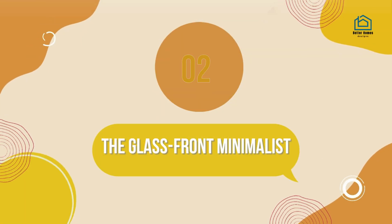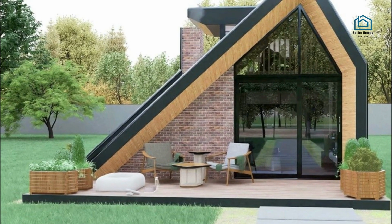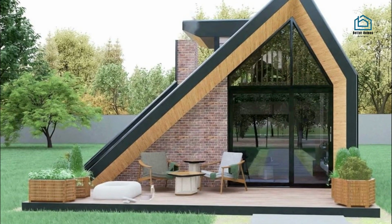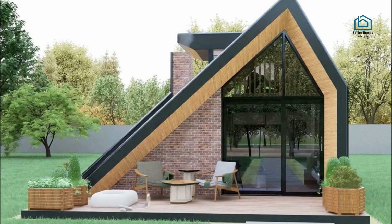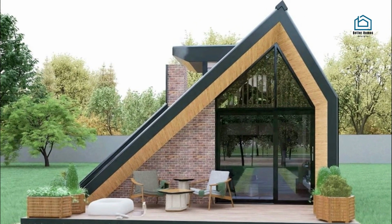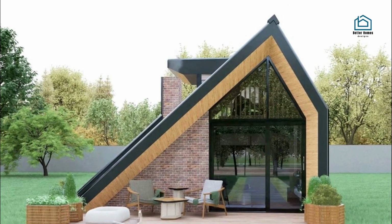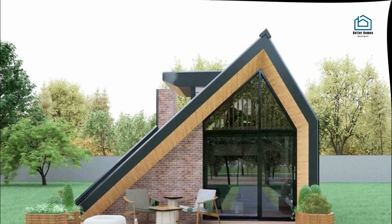2. The glass front minimalist. A stunning example of how to make a small footprint feel massive. This cabin uses a light wood frame and a nearly entire glass front to blur the lines between the living room and the outdoors. The small wooden deck with contemporary seating and built-in planters proves that you don't need a lot of space to create a luxury outdoor lounge area.